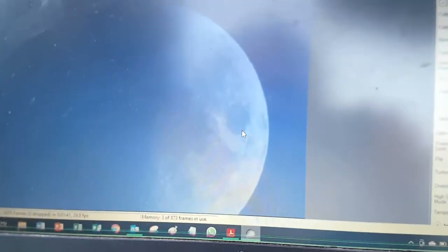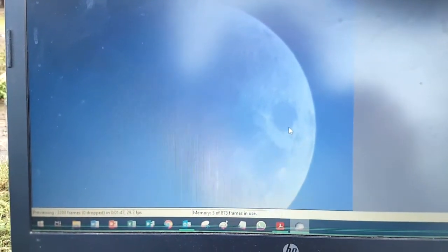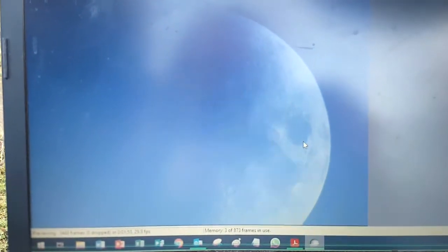It's hard to see when I'm recording the screen, but this is just to give you an idea of what the field of view is like with the William Optics refractor. Sorry, there's an aeroplane going over. The William Optics refractor and the ASI 120 with no Barlow or anything in, so you can't quite get the whole moon in.